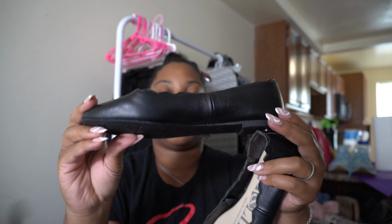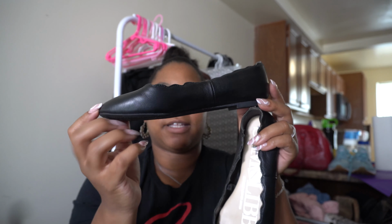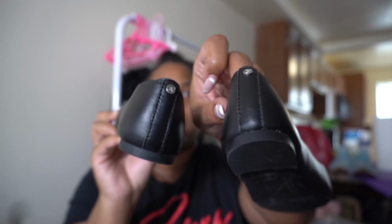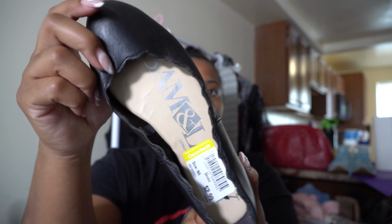I just love the little ruffled looking, the curved little detail on these. And in black, they go with everything. These are a size 6. They're really cute. These are in really good condition as well. Probably never worn. I don't see any kind of stains or anything on the inside.